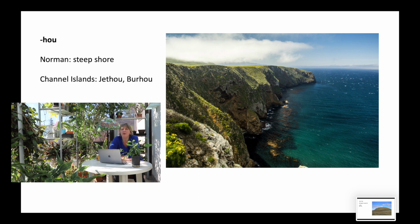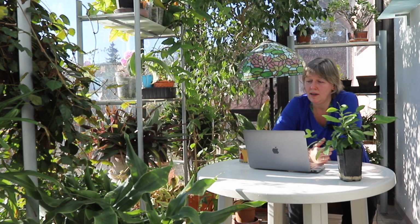Sometimes these names are quite localized. We visited virtually Channel Islands today, and they are close to Normandy, so they would use some Norman words like Hoe, which is Norman language for a steep shore. So you would find places like Jetto or Boorhoe, which means a place with a steep shore. So a village named after this geographic feature next to it.